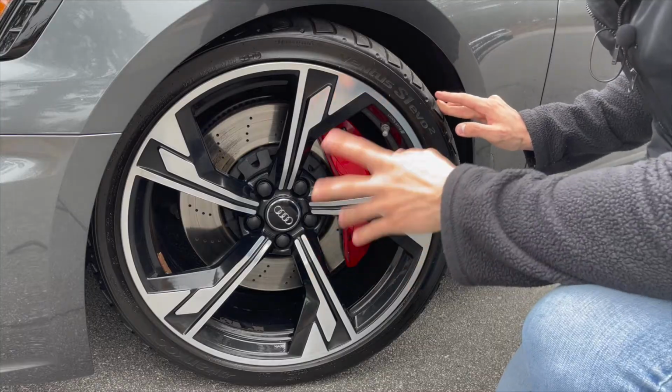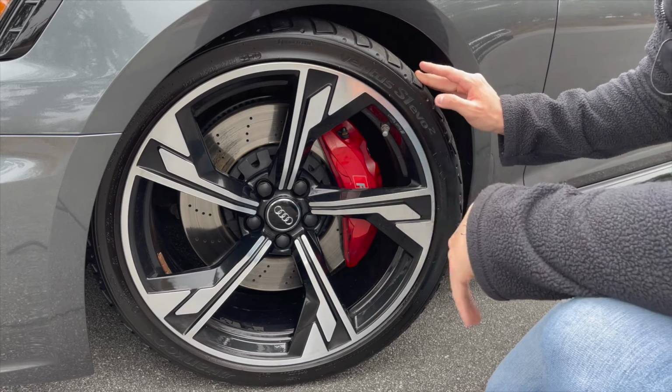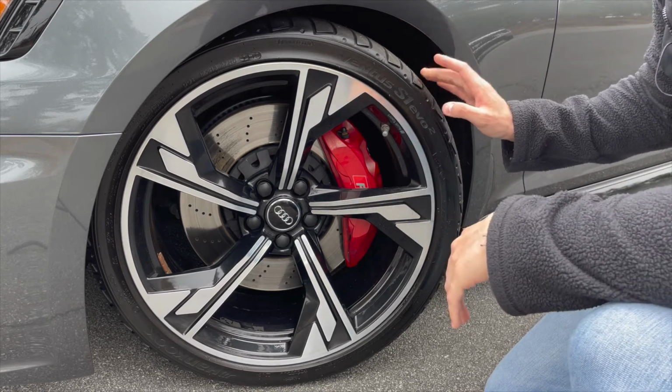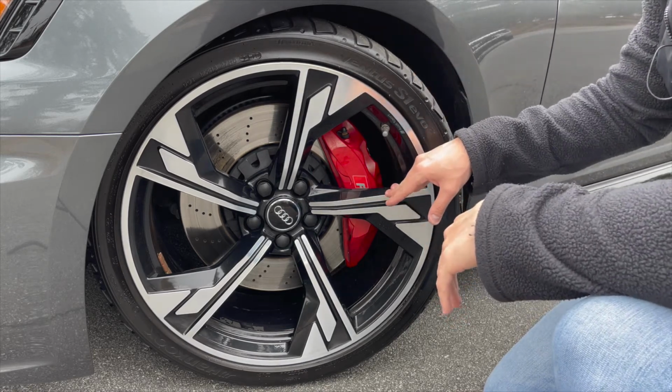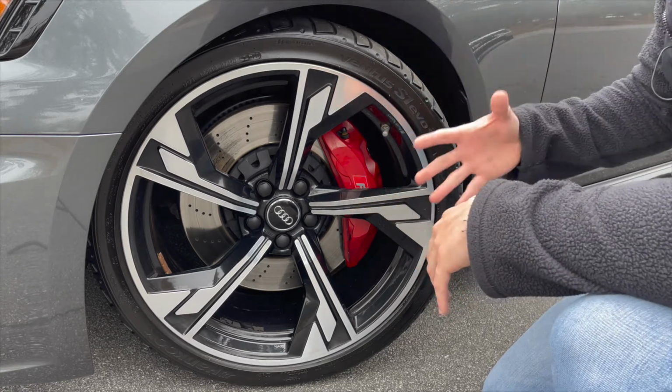Let's talk about this wheel set. This is a 20-inch wheel from, of course, RS or Audi Sport, which is their high performance division. The wheel is just super aggressive. I love their futuristic design. I love that it's 20 inches on a car like this.